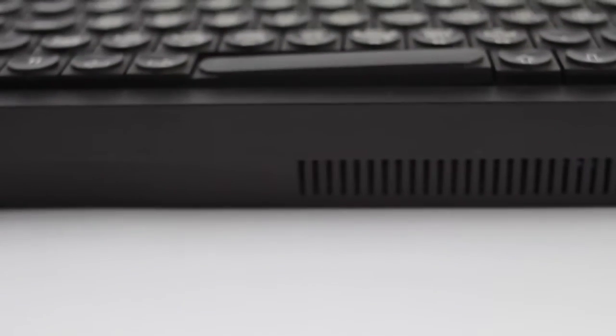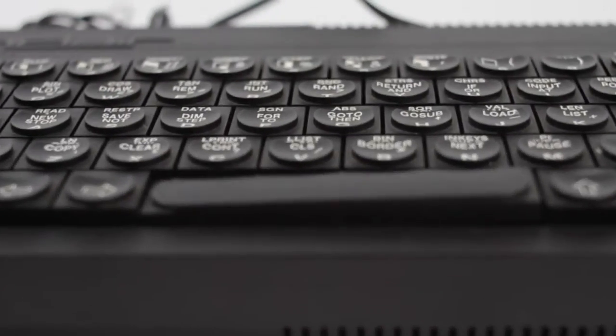Jet Set Willy. So, the Sinclair ZX Spectrum Plus. Yes, plus two. Plus keyboard, for your QWERTY needs. Thank you.